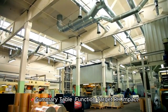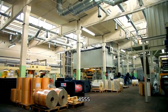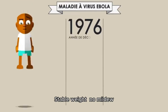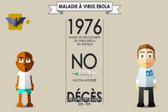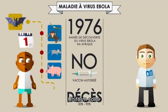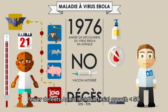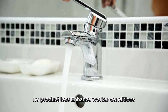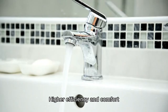Summary table. Function and target RH impact: preserve fabric or yarn quality, 45-55%, stable weight, no mildew, better finish. Protect machinery, below 50%, less corrosion, longer life. Improve dyeing process, 50%, uniform color, fewer defects. Avoid mold or bacterial growth, below 50%, hygiene compliance, no product loss. Enhance worker conditions, 45-55%, higher efficiency and comfort.